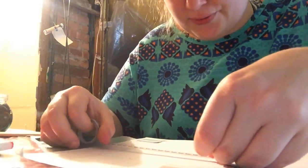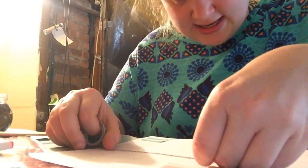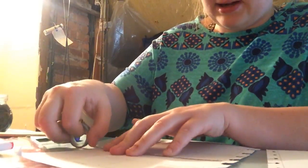Alright, so I'm going to take the blue washi that I picked out because it has that blue and pink in it that I used from both of those tags. And I'm just going to put a nice line across there. Where's my blade? And cut it off. I prefer to use a blade right now instead of scissors because it gives me a sharper line, especially if I'm going right up against an edge of a paper or something like that.